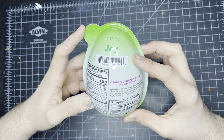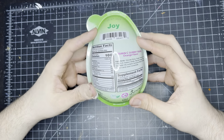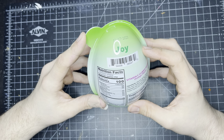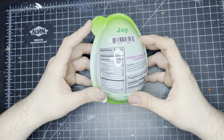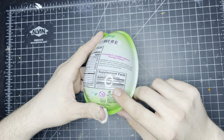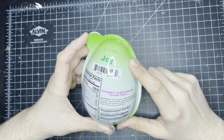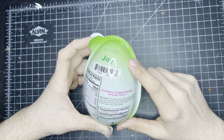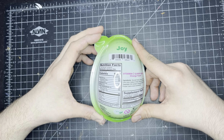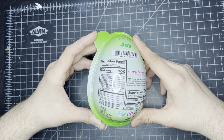I want to say all the backs are about the same stuff here. We're just going to look at it real quick. So, nutrition facts: 100 calories, no fat, 2.3 grams of protein, a piece of beef jerky in it or something. And then also, worryingly, it has a separate area for supplement facts: vitamin C, 30 milligrams, which is 150% of your daily value of vitamin C. So you're not just giving kids vitamin C gummies, you're giving them way over their recommended dosage of vitamin C in one package, which seems really suspect.